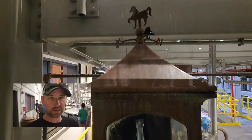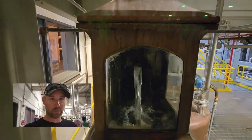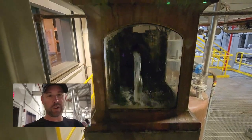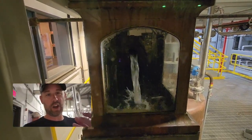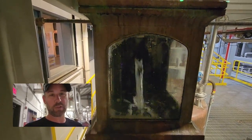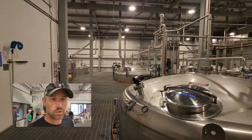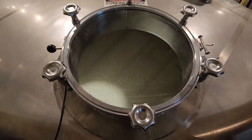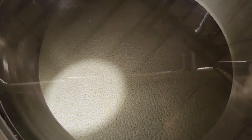There's the good stuff right there. There's the pure stuff right before it goes into barrels. So it comes out clear. Once it goes into barrels and ages, that's where it gets its color. Right now it's pretty much moonshine flowing through there. This is the fermentation room. Each one of these is 20,000 gallons. And this is where they will add the yeast and let the bourbon ferment.